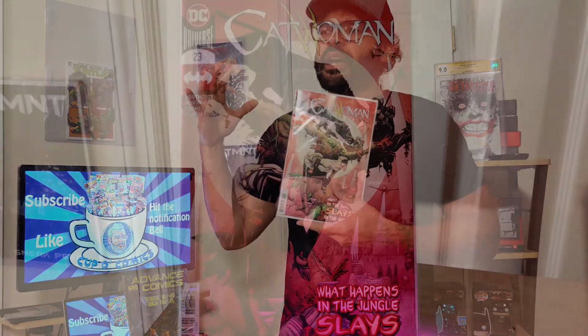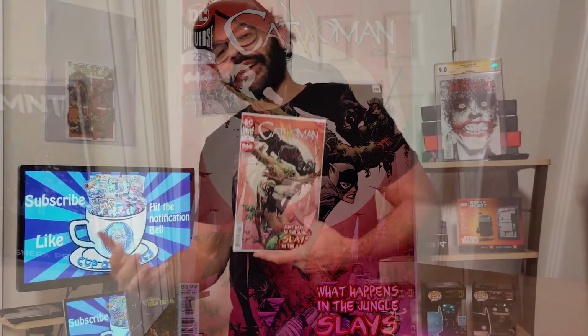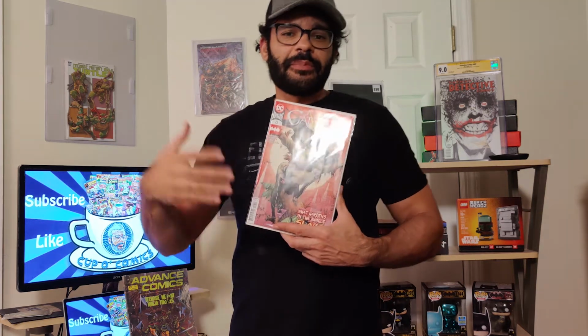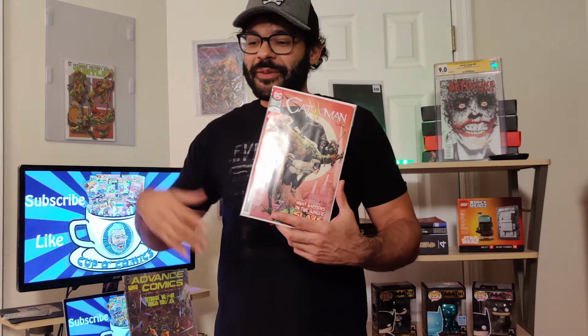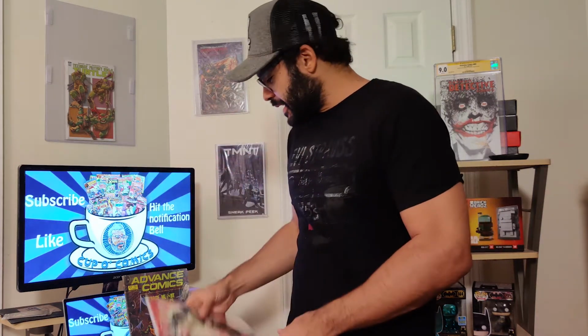Alright, next up we got Catwoman 23, the second print. I actually have the first print, and I think I grabbed this thinking it was 24, but I'm not mad at it. It's the first appearance of Catgirl, or so they've named her. I haven't seen that name pop up in the book. You also got Snowflame coming back, who's a drug-fueled supervillain. His superpowers come from drugs, so it's a pretty interesting read.